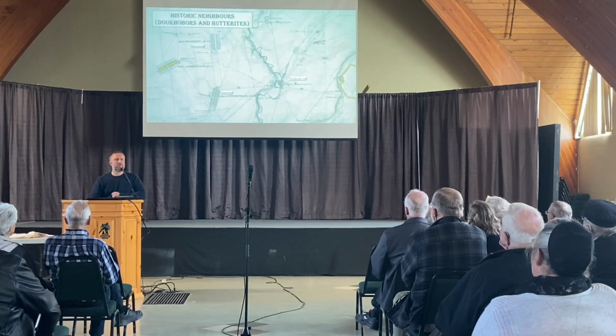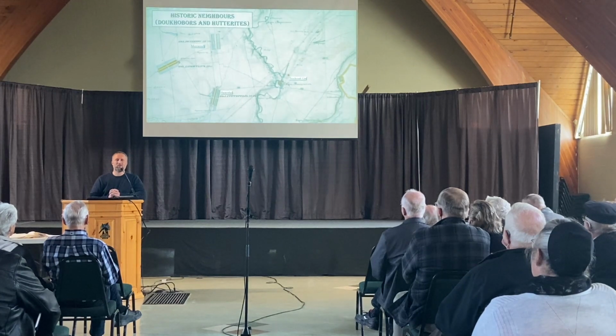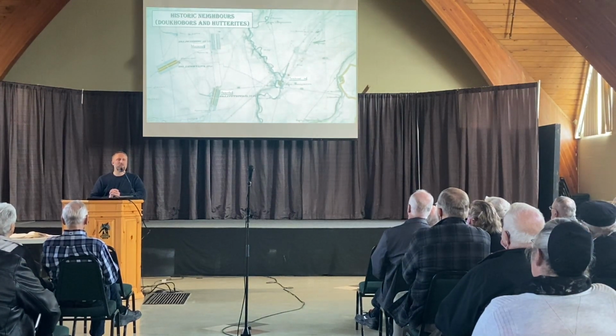And now this is one of my favorite maps. It shows the Mennonites' historic neighbors. And I think it's neat how we had our friends and neighbors there, and many of them moved with us over here to the Canadian prairies.